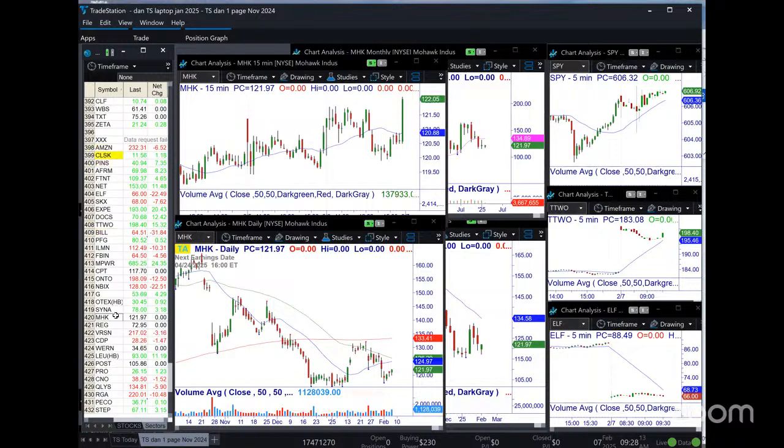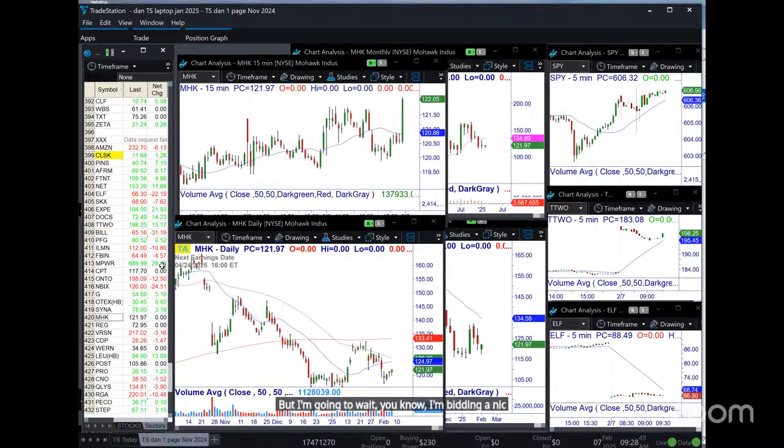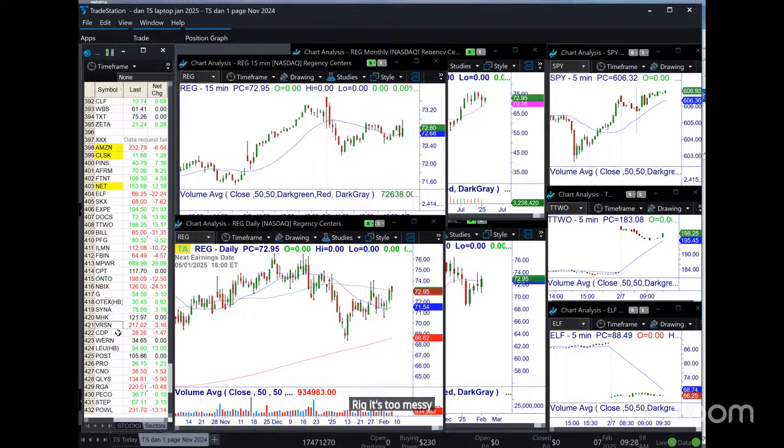Man, oh, I forgot to put my order in on this. All right, I had to put an order in on my manpower puts. All right, Mohawk, we shorted the 105s. And it's gapping up. It's hard to tell where it's going to open. The level 1 is 122 by 129. But I'm going to wait, I'm bidding a nickel. We'll come back. The spread's got to tighten. These spreads are going to be friggin' asinine at the open. Reg, it's too messy. Let's see where it's trading.